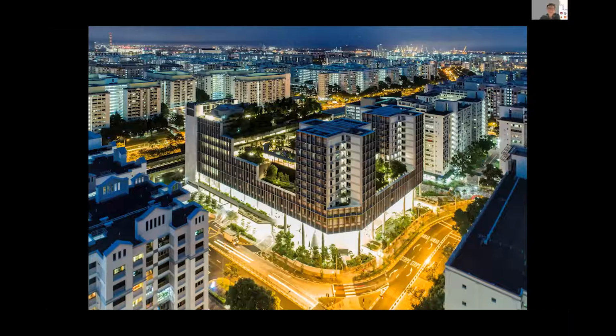Over to you, Yi-Ching. Great. Pearl, thank you so much for sharing the beautiful project. I think it's a very appropriate project to end off this series of 5 talks, because you are really challenging the high density and multiple programming, challenging the typology and how to fit them all together and still bind them together as a whole. So I think it's a great achievement.